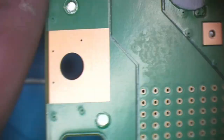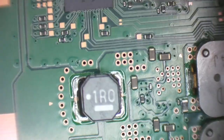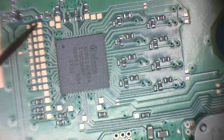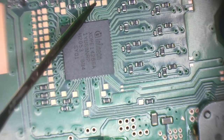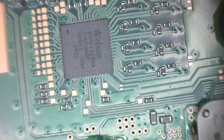Yeah, I'm not finding anything at all. This is some sort of power management IC. No shorts showing on those test points. Yeah, I'm really not finding anything.